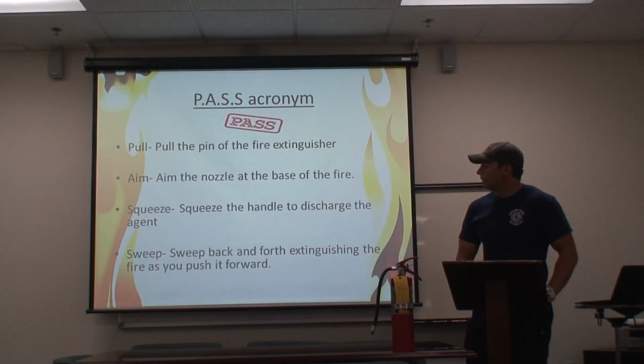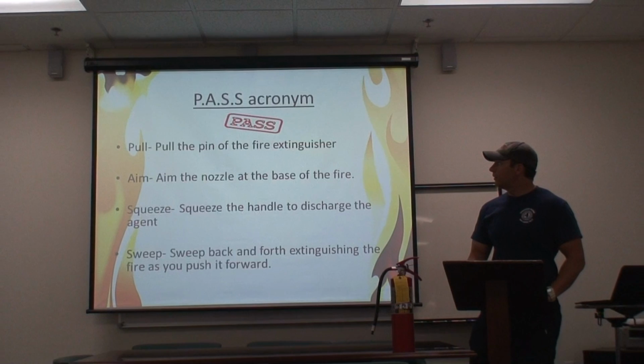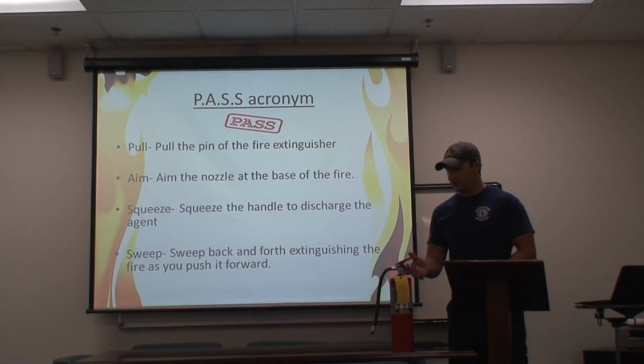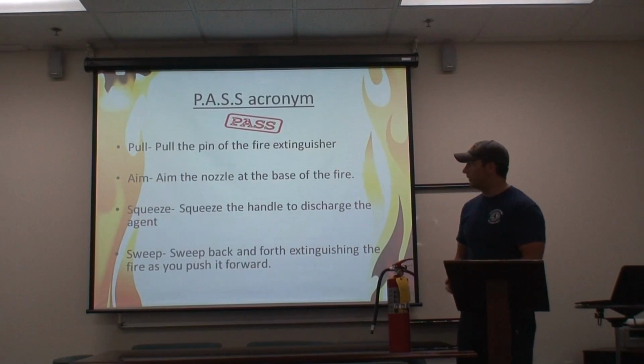All right, now we're going to get into the PASS acronym and how to activate and use a fire extinguisher. For the P, you want to pull the pin out of the fire extinguisher, and there's going to be pictures, but I'll just show you here. You have this pin right here, so you're going to want to break this seal and pull this pin out, because this thing's not going to discharge with that pin still in there.